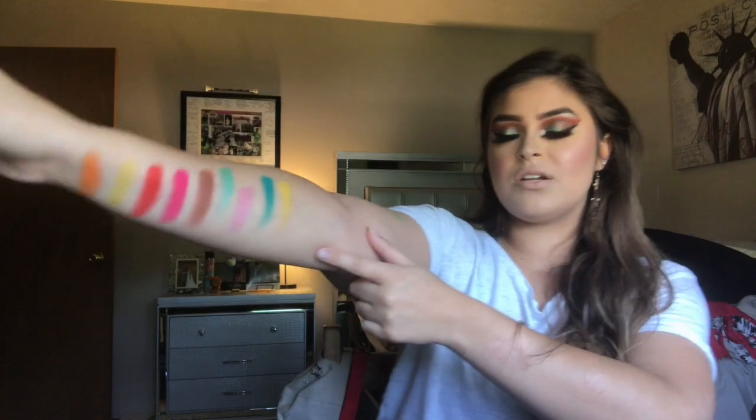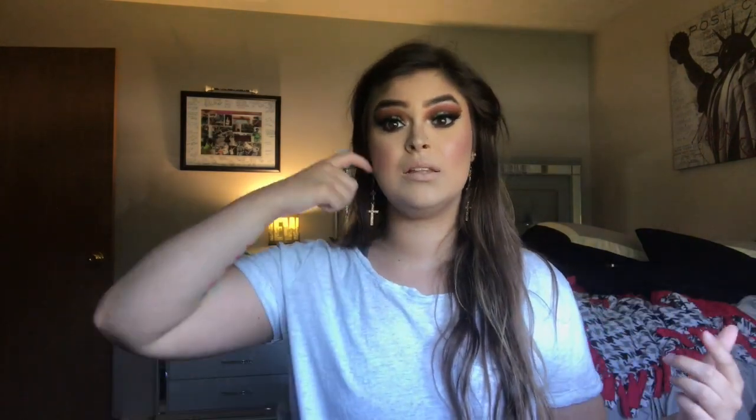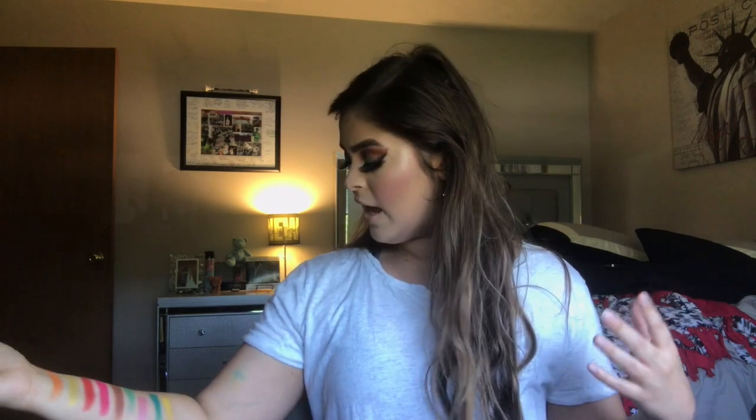Oh, now I got it all up on here. But these are all the shades swatched, as you can see. I will say I do really like this eyeshadow palette on the eyes. Finger swatches I don't like, but the one thing I will say is I'm wearing pants, just like leggings, while I got ready. And the one thing I can really say about these shades is when they swatch, they are more chalky.